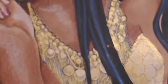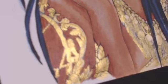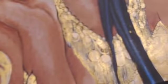So I'm going to let that dry, and then I'll probably put some of the darker gold for the shadows. Isn't that cool? See how shiny?